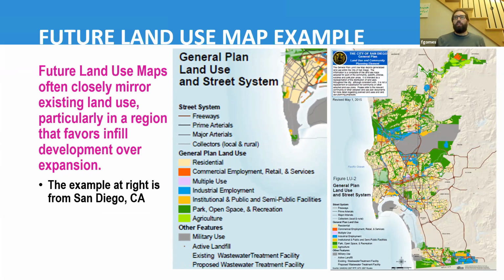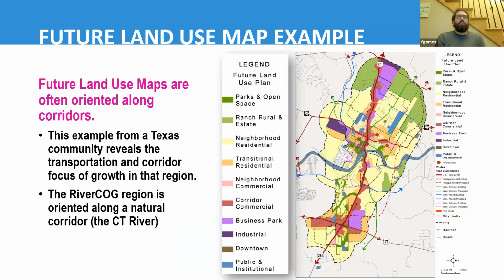And so I think it's a great example. And when you take a look at the region that this represents, while much of it is San Diego proper, the size and scale of the region now in California is probably comparable to the RiverCOG region. Okay, next example.